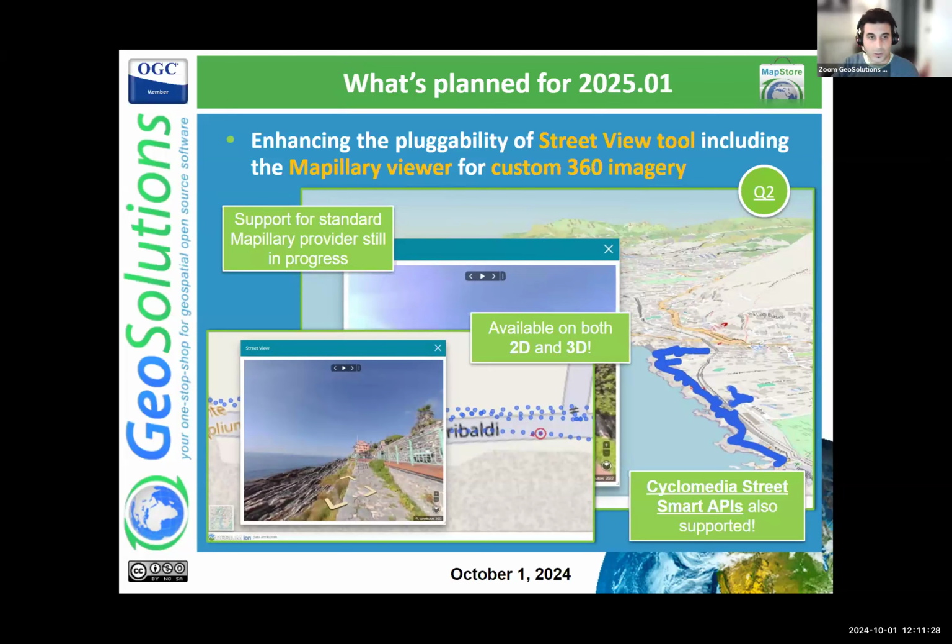This is, of course, an addition in respect to the other implementation we have provided for the 2024-01 series, CesiumJS, which is involving Cyclomedia, as we have seen before. Of course, this is working on both 2D and 3D mode. And the overall goal is to enrich the 360 imagery support in MapStore.